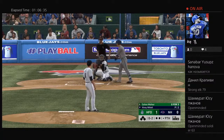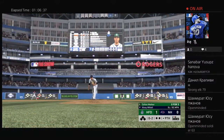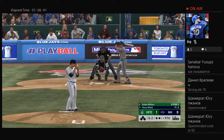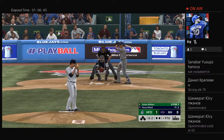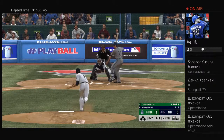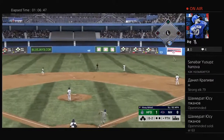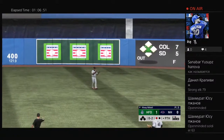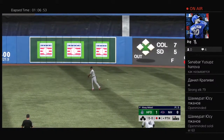Called strike 0-2. What a nasty pitch right there. Batter thought it was going to hit him, and it ends up breaking into the zone for a strike. He's ready. Here's the 0-2 pitch. High in the air out to center field. Nieves is there, and he has it for the first out.